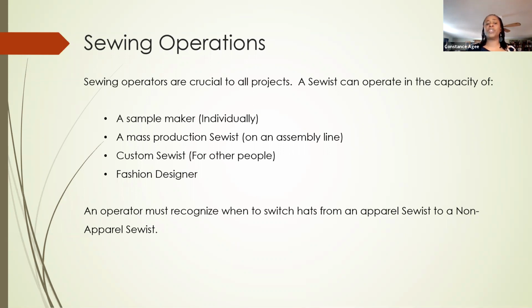Okay. And then of course there's the fashion designer. That's the, look at me, I'm wonderful people. I want my name in lights. You know, nothing wrong with that. I want to be at Premier Vision in Paris. I want to be in Japan. I want to be in Canada. I want to be everywhere at the shows. Not a problem if that's where you want to be. Okay.